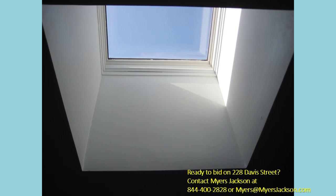By far the most spectacular feature in this bathroom is the skylight. It lets in natural light all day so that you never need to turn on the light in this bathroom in the daytime. The natural light from it spills out into the hallway as well.